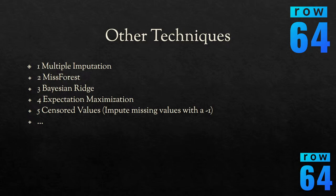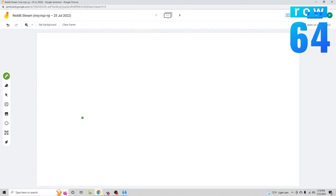Let's draw that real quick, because I think mu. I'm thinking Pokemon, but that's clearly not what we're talking about. We're talking about the mu, right?